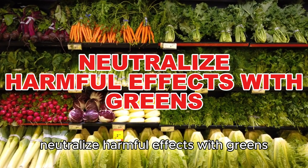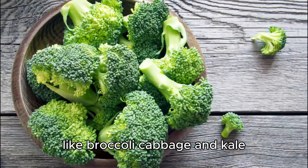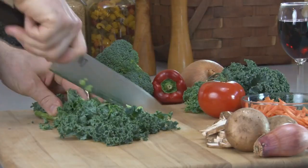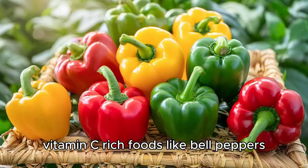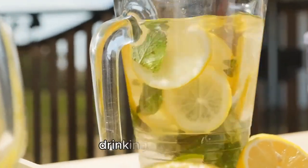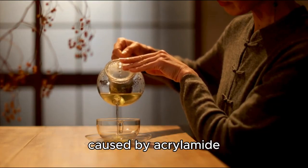Neutralize harmful effects with greens. Eat meals with salads and cruciferous vegetables like broccoli, cabbage, and kale. These contain protective compounds that reduce the effects of acrylamide. Vitamin C-rich foods like bell peppers, tomatoes, and lemons can also help counteract its impact. Drinking green tea provides antioxidants that combat damage caused by acrylamide.